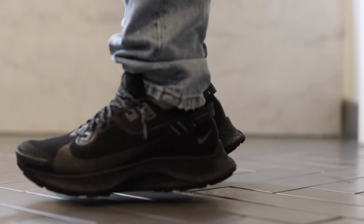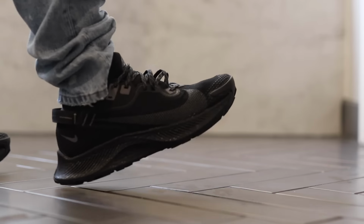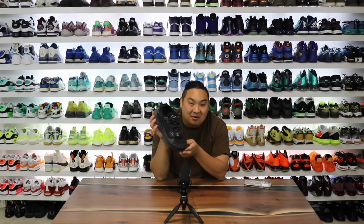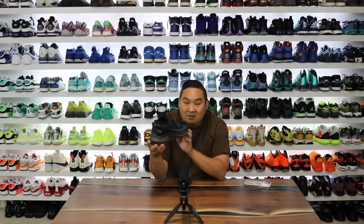But a great all-around pair of sneakers every single day. Definitely something that's perfect for the fall season coming up, and to have the added rain options is definitely a plus as well. Fit for me on these were true to size for those asking. Not every sneakerhead's dream, but definitely one of those shoes that get the job done, and I really actually like the look of the shoe as well.